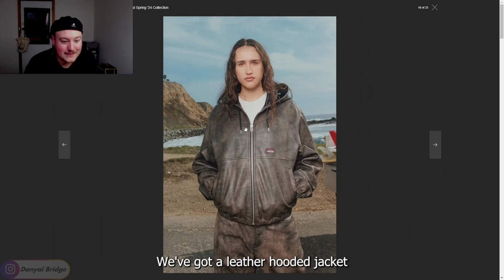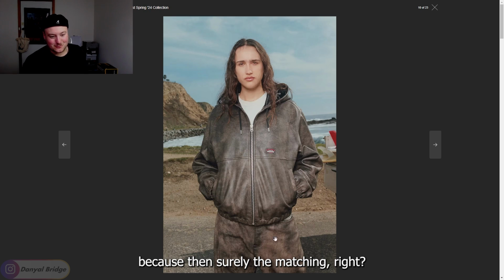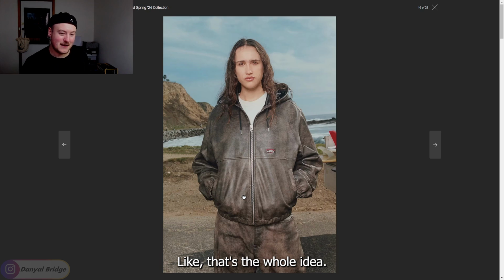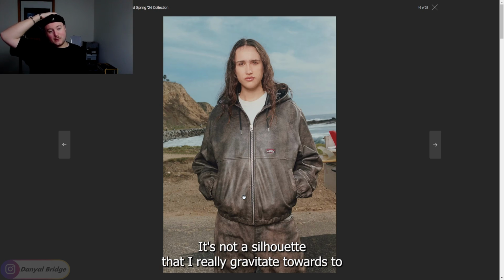We've got a leather hooded jacket. That kind of gives me confidence that the pants have got to be leather as well, because surely they're matching, right? Like that's the whole idea. Yeah, okay. I'm not a huge fan of hooded jackets. It's not a silhouette that I really gravitate towards.